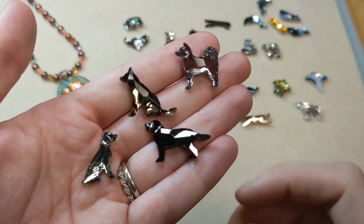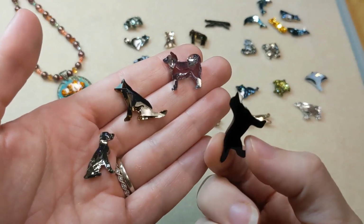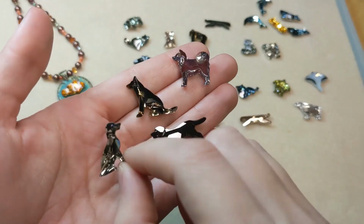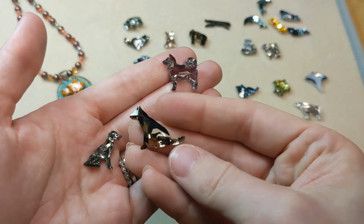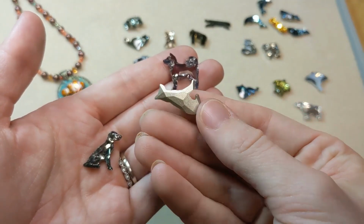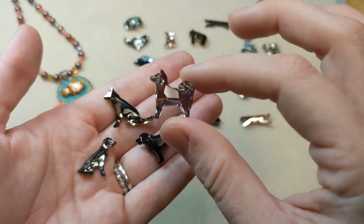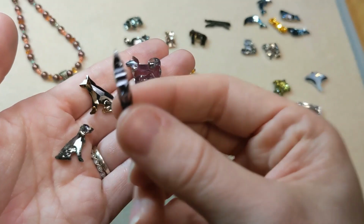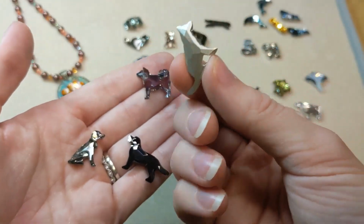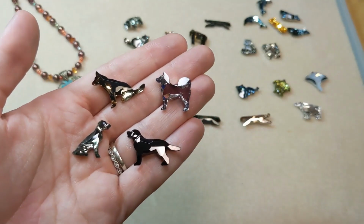For my dog lovers, we've got some really great dog options. This one looks like a lab. You've got a sitting dog. What a good boy. This one almost looks like a German Shepherd or a Shiba Inu. You could use it to represent a lot of different dogs. This one could be a Husky or a Shiba Inu. Again, I really like these fancy stones because they're not too domed on the back. You can easily glue them into place onto embellishments.